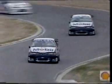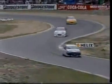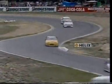And this bloke is not looking like anything like being out of the race. In fact, look at this point situation. He's now opened up to 45 points ahead of Bower, and some 32 points further behind Bower is Glenn Seaton. So Lowndes continuing his domination at the front.